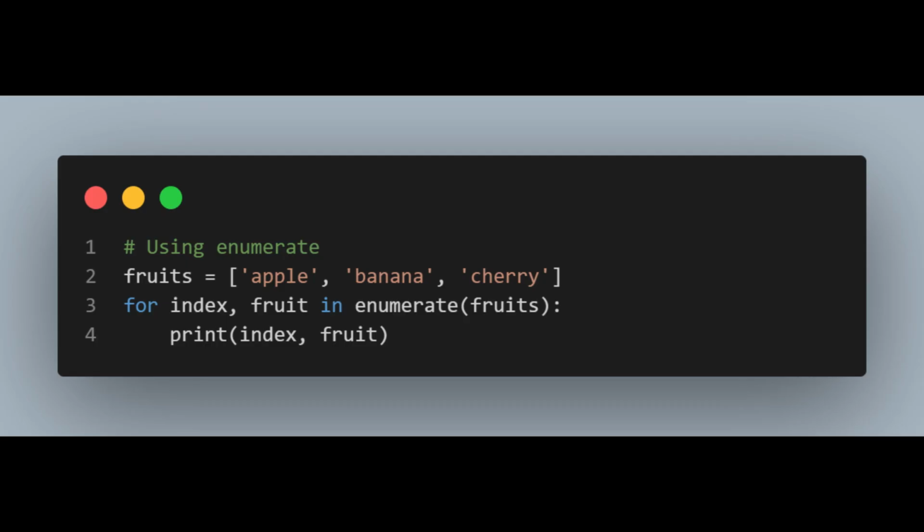Tip number 4 is to use the enumerate function when you need a counter in your loop. This is cleaner than manually increasing a counter.